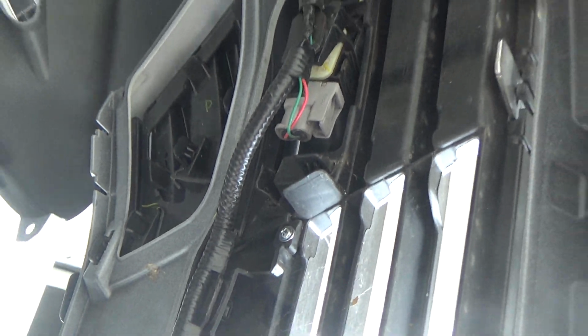Cut off a bunch of trays on the back. Yeah, we did that yesterday. All right, let me see if I can get that out now. That Hector did it? Yeah.